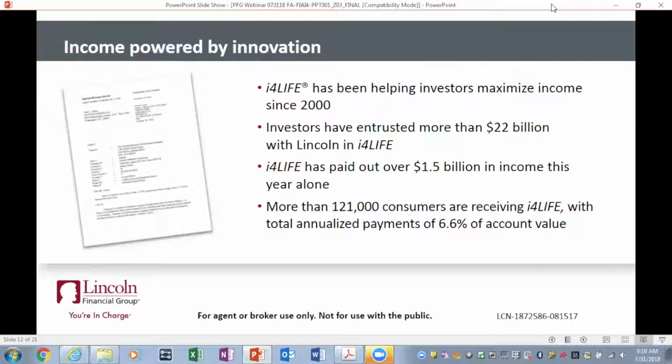Now, I know some of you may be saying, wait a minute, how come Lincoln can do it and nobody else can do it? Well, remember, this is a patented strategy. And just to make you feel more comfortable, we have a couple of private letter rulings that we can share. Private letter rulings normally apply only to the individual, but we actually got the private letter rulings as the administrator on the contract. So it applies to all the contracts that we're administrating, and it goes through how we can create this exclusion ratio and still allow client access to funds.